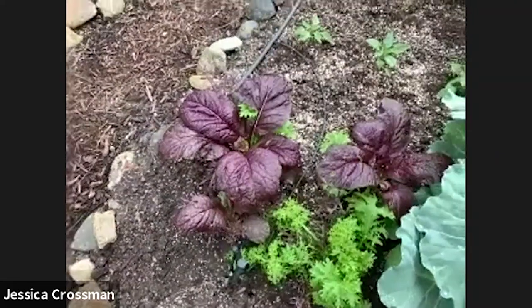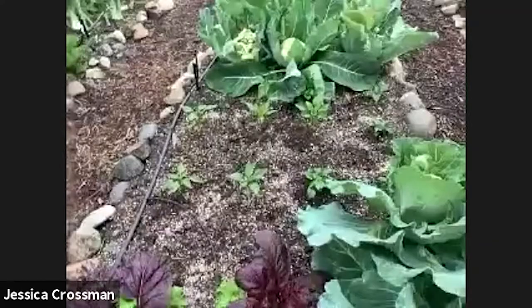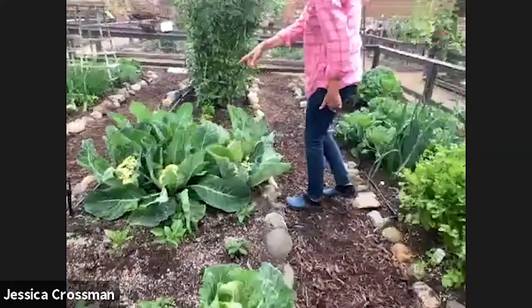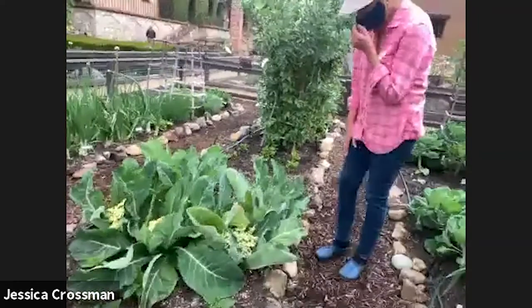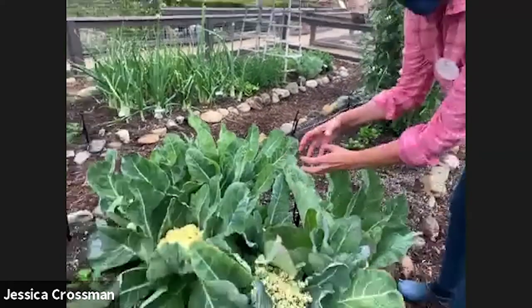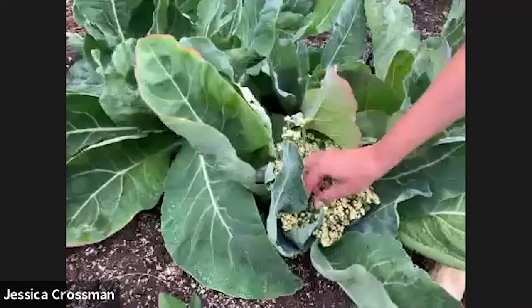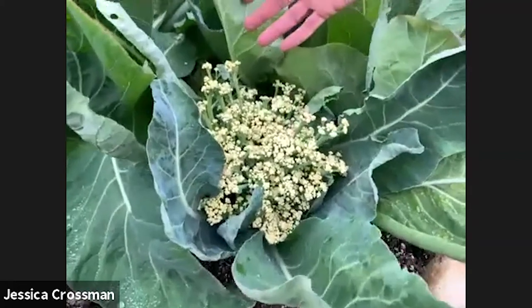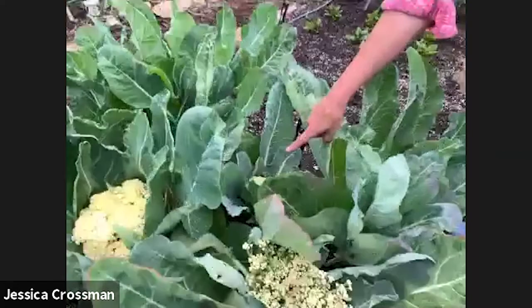And then the peppers are coming up and will start blooming in another month or so. The cauliflower, as I said, is coming to the end. We have two different varieties of cauliflower here. We have some that form a very tight head and some that form these really cool little pieces that you can stir fry, and they're wonderful. Ooh, you can see how they form right here.